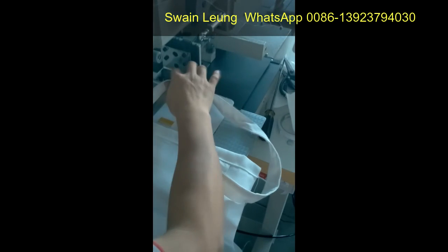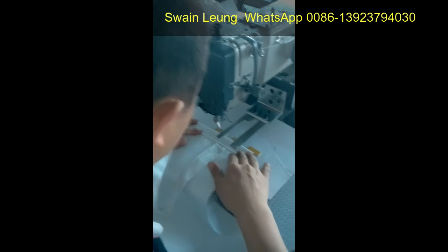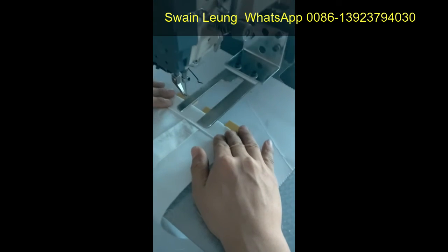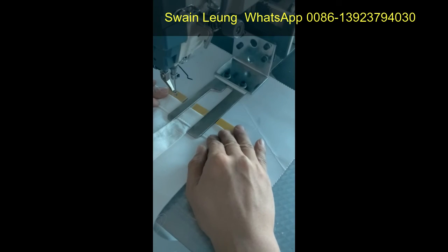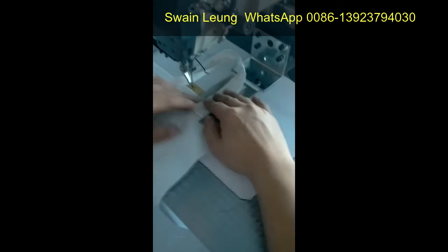Handbag, shoes decorative sewing, 300-200mm, 200-100mm. Usually use this kind of machine to sew handbags, purses, key holders, etc. Also can be used as a bar tacking machine for shopping bag production.